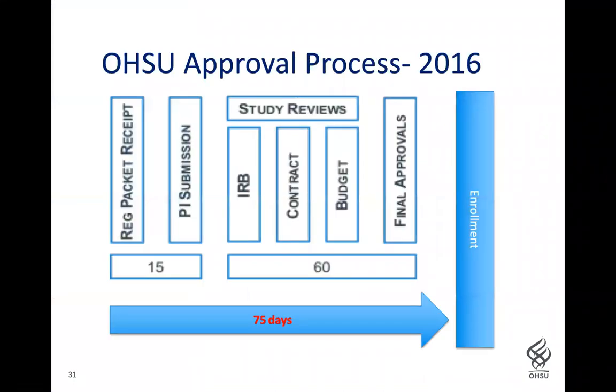To set the scene, our approval process in 2016 looked like this. We had a target deadline of 15 days from reg packet receipt to submission. Our OHSU review process is set up so that after the PI submits, the IRB, contract and budget negotiation all happen at the same time, with the intent that those will finish within 60 days, giving us a total timeline of 75 days. When we were first approached with our first EFS trial in 2016, we knew we needed to shave a little time off and thought we were ready to go.